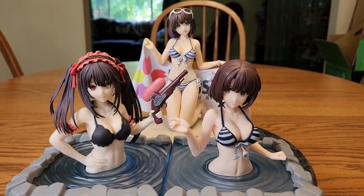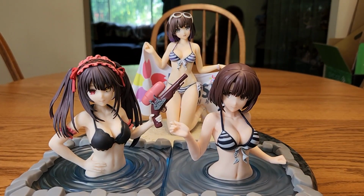So yay. This is the star of our show today. This is Kato Megumi. She is from Saenai Heroine no Sodatekata Fine. She is part of the Thermae Yu prize figure line by Sega. She released on July 12th of 2024. I ordered her on May 3rd. She shipped out on May 5th.